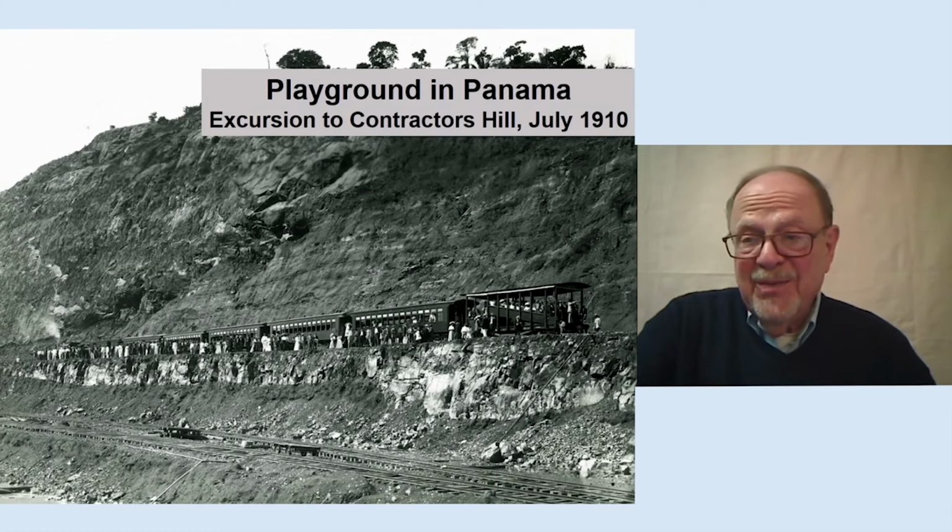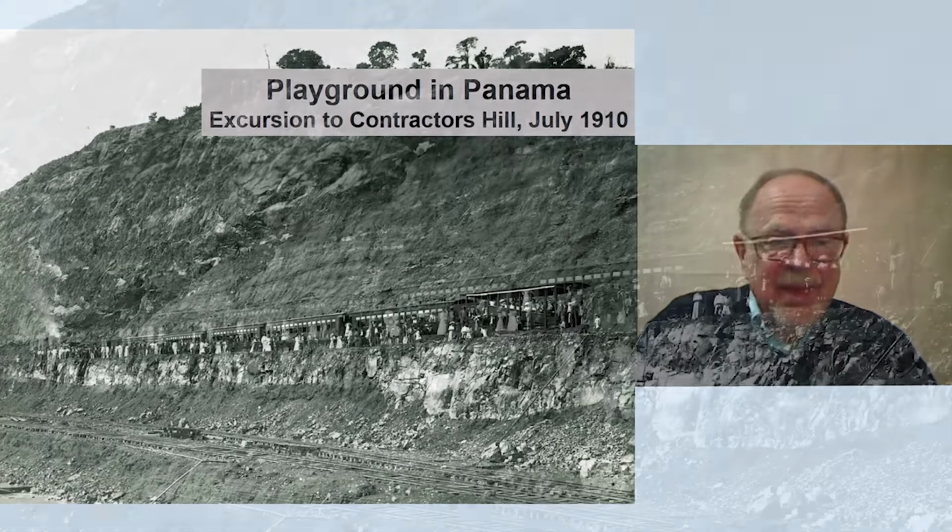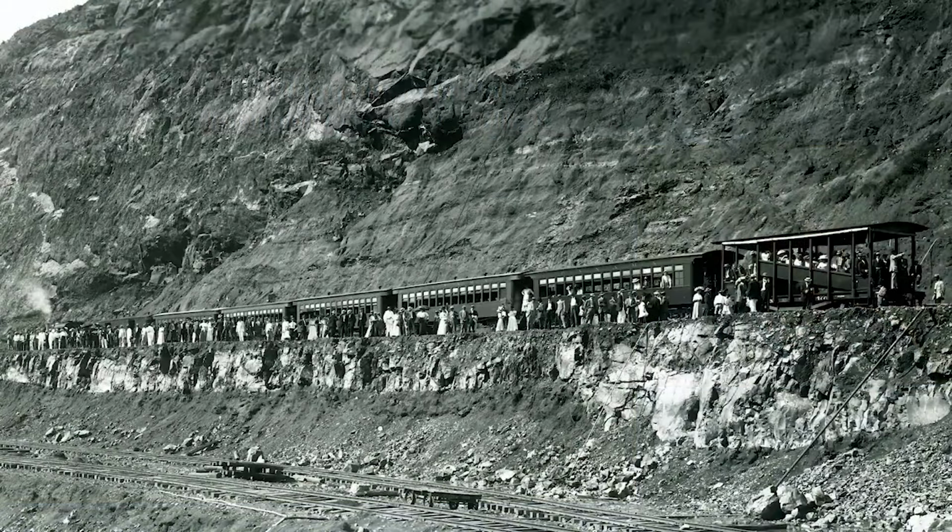One of the things to note that I find interesting is the way people dress. So it's a lot of white clothing. Why white clothing? Well, it's a tropical paradise, if you will, and it was traditional to wear white. And we'll see that the professional workers actually dressed in similar fashion.